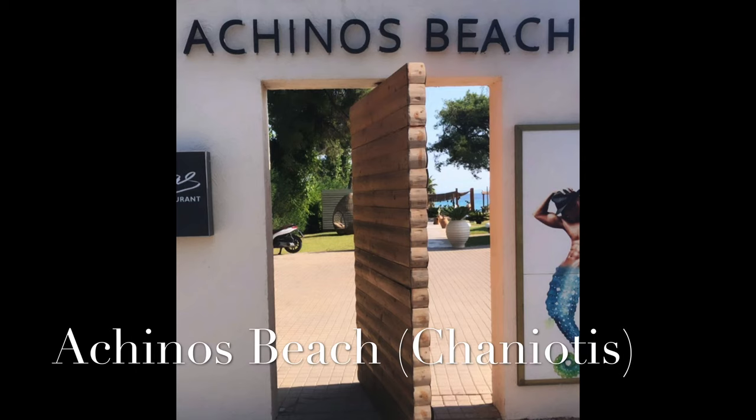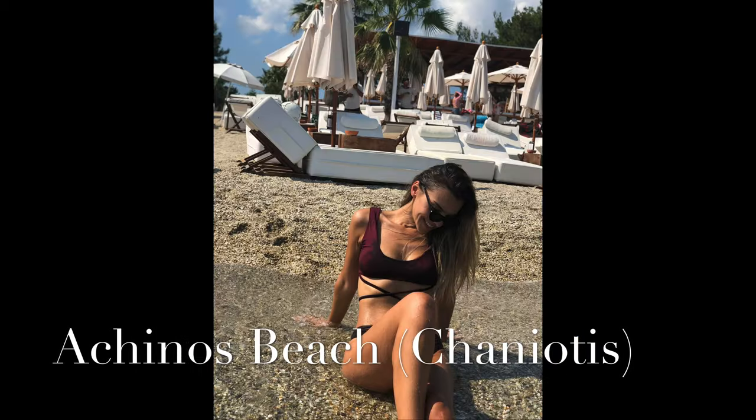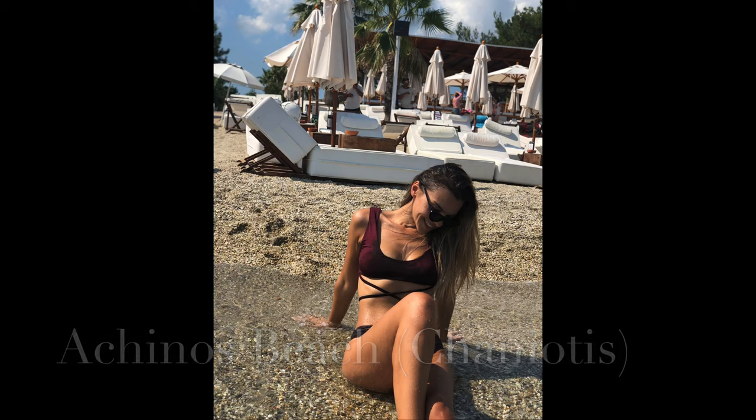Number one on my list is another very exclusive beach near Chaniotis, and this is Achinos Beach. Now, this is a very popular location for young people because it's a very nice loungy beach during the day, but it turns into a club and it's very difficult to get in, especially during peak season, during the summer. So if you're planning on going there, you want to reserve in advance. And it's quite big. It fills up really fast because it's so popular.